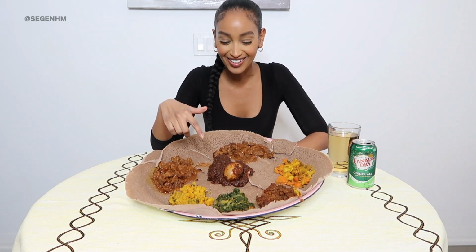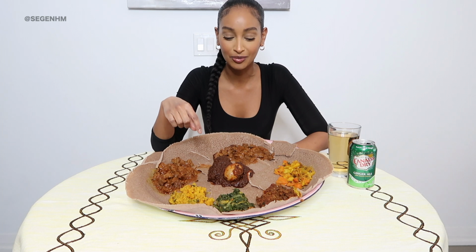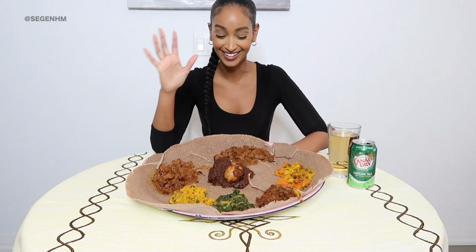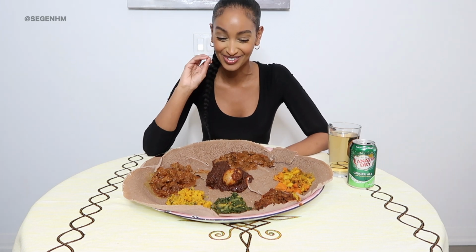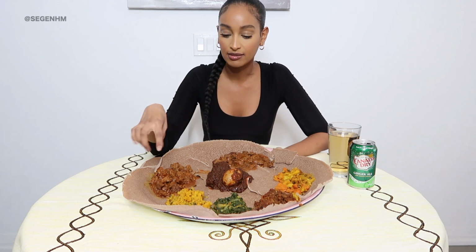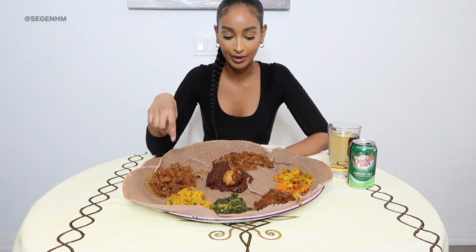So in the center of the platter, I have segenhm, which is a classic, a staple in Eritrean and Ethiopian cuisine. It's a spicy chicken stew paired with a hard-boiled egg. Guys, I'm salivating here. Anyways, and then right over here, I have segenhm as well. Both of these dishes are made with bebere, but this is a beef dish, one of my favorites.